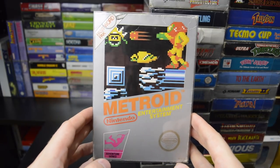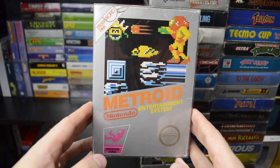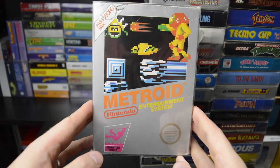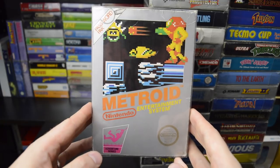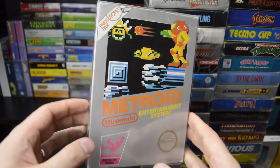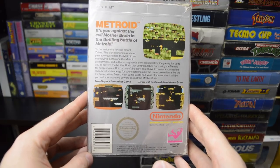Then we have Metroid, and speaking of influential, this really spawned an entire genre all by itself. A platforming game that was non-linear and that opened up new areas in the game depending on what kind of abilities you managed to find, and all those secret walls and floors that you can bomb and go into newer areas. This was absolutely one of the most influential games on the NES.